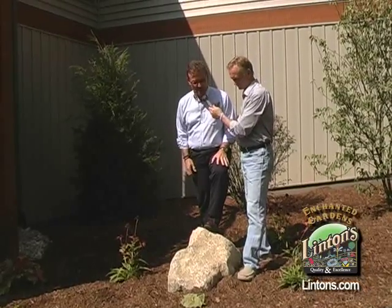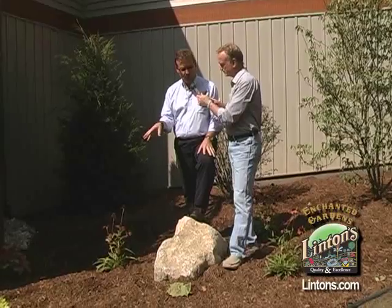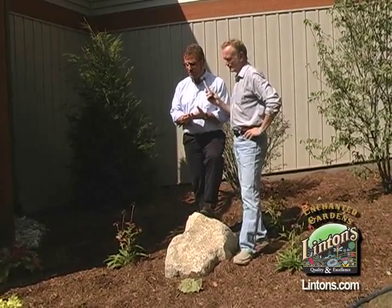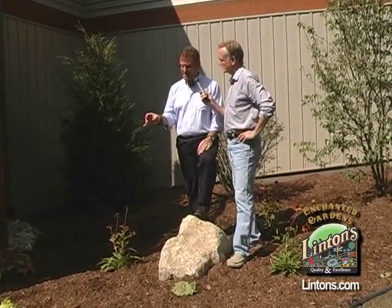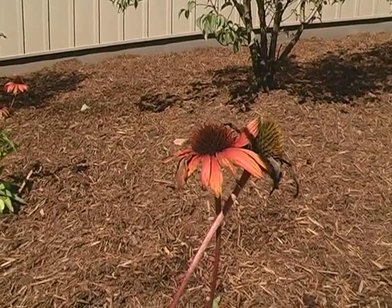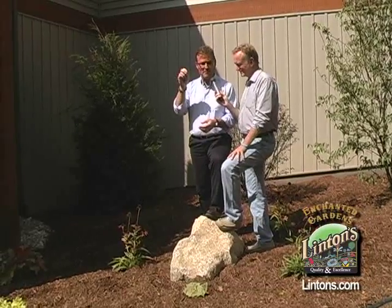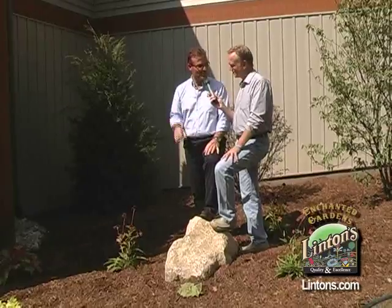Then here around the boulder, we've got a cluster of three coneflowers. These are an unusual color, kind of a peachy orange, and just finishing up their bloom cycle. At this time of the year, we actually like to leave the seed heads. It's fun to see the finch come in here. They will land on top of those expired flower heads and sit there picking away at those seed heads and get food out of there for them.